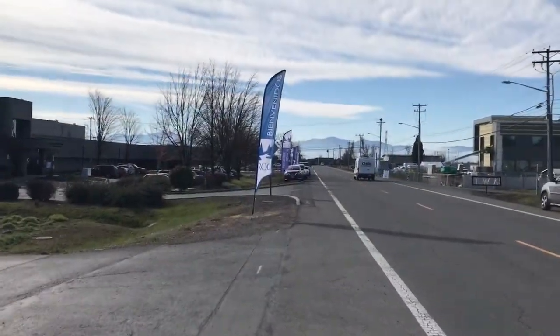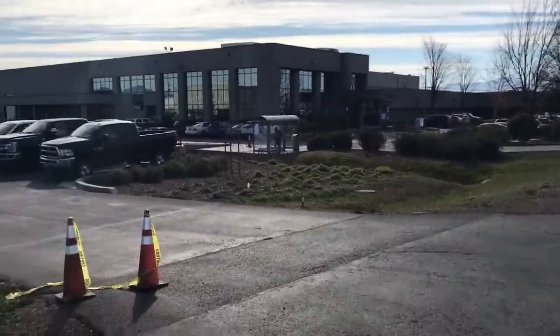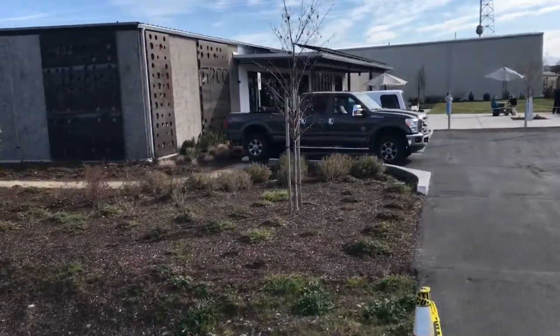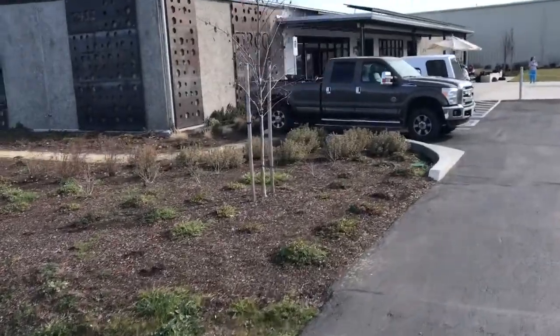Registering now at RCC, Road Community College. And this is their welding area, the High Tech Center.